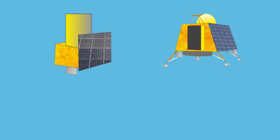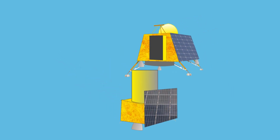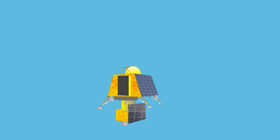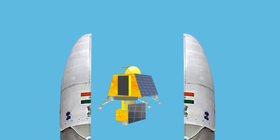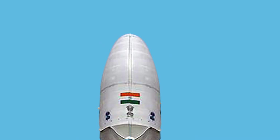This is the propulsion module. The lunar module is mounted over this. These three members are the payload of the mission. They are fitted with lots of cameras, sensors and other devices to carry out scientific experiments. The complete assembly is covered with a heat and dust protector. The fairing is required only within the atmosphere of Earth.